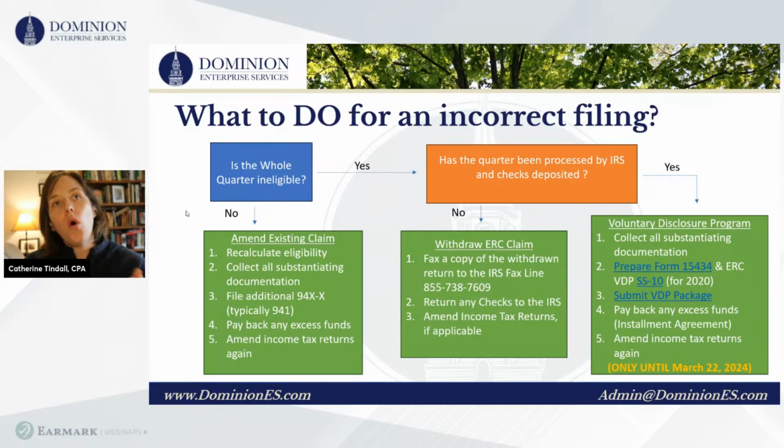Now, if the whole quarter is ineligible, it makes it simpler. It's simpler for the IRS to process it as well. The next piece you have to consider is, has the quarter been processed yet by the IRS? Did you already get the checks? Did you already deposit the checks? Or are you looking at something that's been waiting in the wings, waiting to be paid by the IRS for 6 months, and then you have another tax professional look at it and they tell you it's not appropriate?